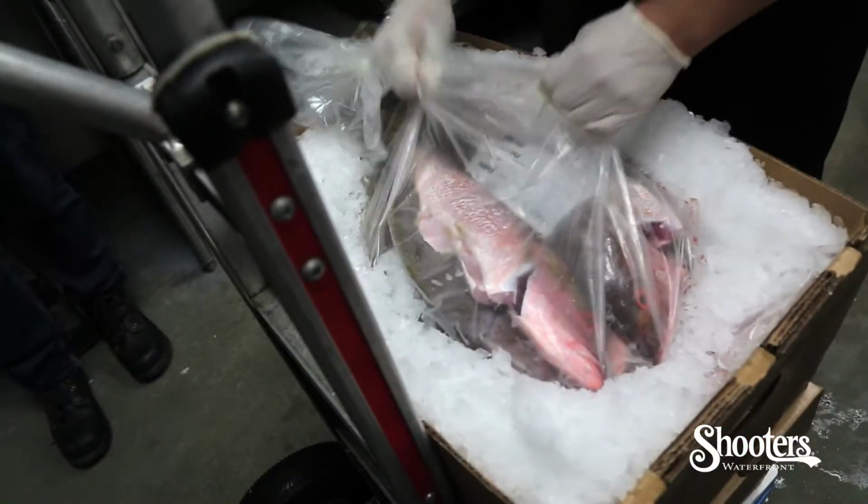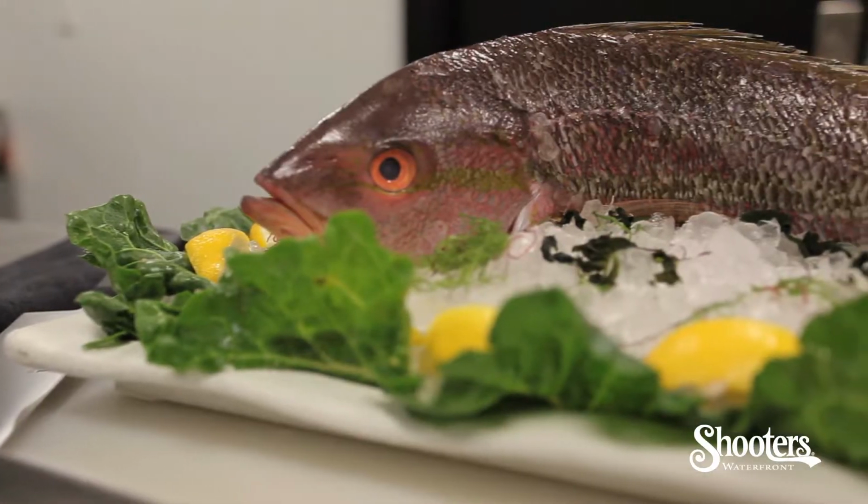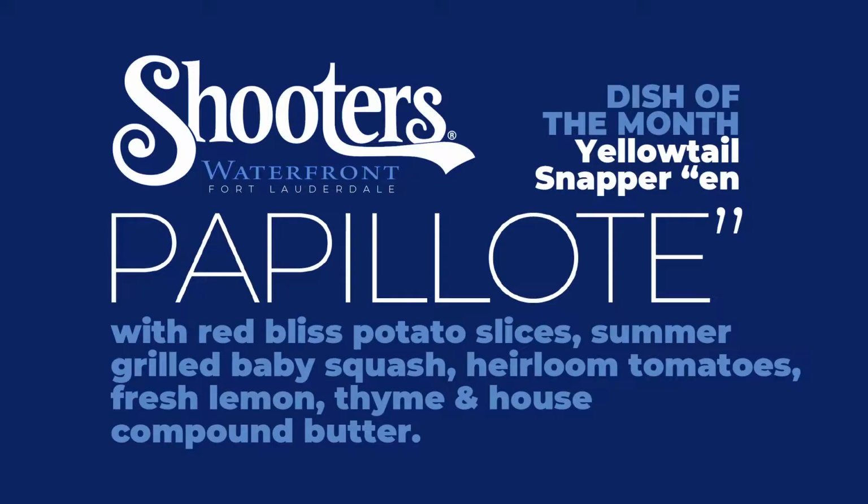A lot of the fish that lands on the dock is out of the water for roughly 12 hours. Within that 12-hour period moving forward from there, it's brought to Shooters Waterfront. So a lot of the procedures as far as checking the quality of the product, specifically the yellowtail snapper, you would look at the eyes, the gills, make sure they're nice and red. There's no odor coming from the fish.